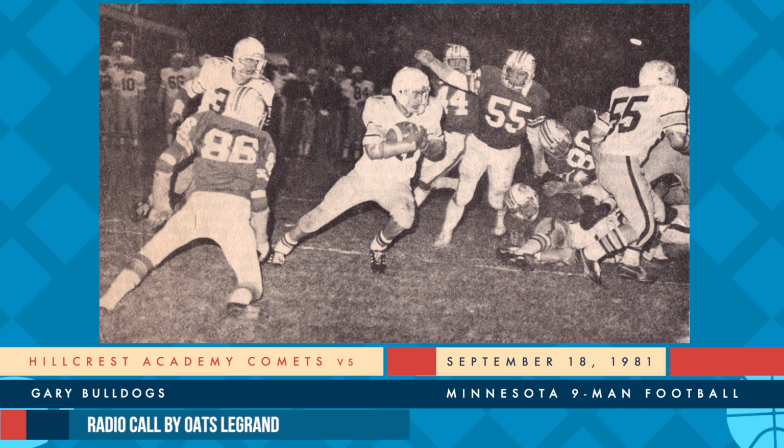I believe they're going to have him kick it over. All right, there it is. The ball will come back to the 39 in the territory of Gary. Remember, this is an 80-yard football field, 9-man football.